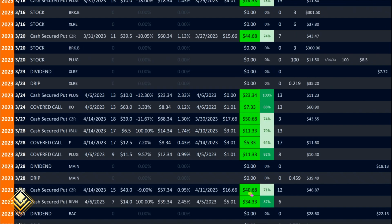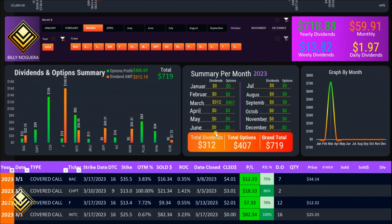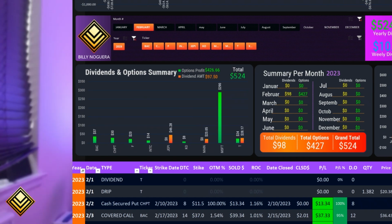Now, all of this together netted us $400.06, guys, for the month of March. And if we put it together once again with dividends of $312, we have a grand total of $719 collected for the month of March 2023, guys. Now this means, guys, an extra $718 for the month of March. Now this gave us an additional contribution of $59 per month on a yearly income, which means $13.82 weekly and an additional $1.97 daily.